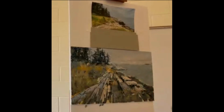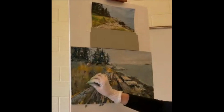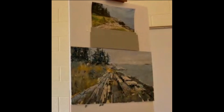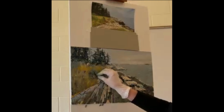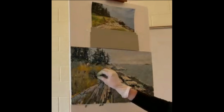Could I ask, do you normally work with thumbnail sketches to set up your composition and colors, or do you do as you did today? Okay, so the lady was asking about thumbnail sketches. Do I normally do that? I used to do thumbnail sketches all the time. And now I just sort of see things on the paper and work with the image on the paper. That's just my own preference.